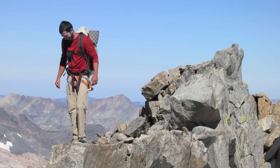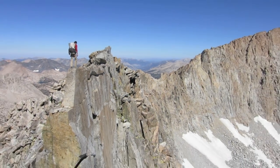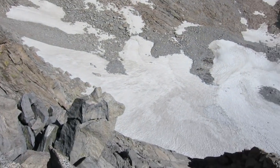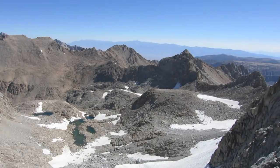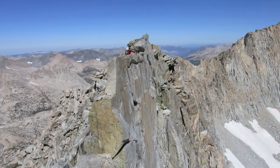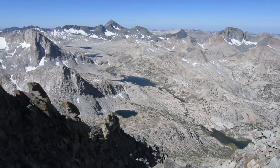So Matt and I are traversing from Mendel to Darwin, and look where he is. We came from over there to the right, and down here we have the Darwin Glacier, and Bishop and Nevada are over there. And to our left, we have the Aleutian Basin down in here. And the Pacific Ocean's out that way.